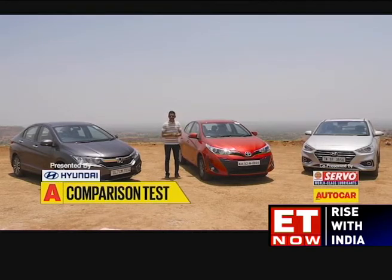Now, because the Yaris is only available with a petrol engine, these two have petrol engines as well. And if you're wondering why the Maruti Ciaz isn't here, there's a very good reason for that. You see, as we're filming this, Maruti is actually putting the finishing touches on a brand new petrol engine that will very soon go into the Ciaz. And so we figured once that's launched, we'll bring it along again and try this one more time.